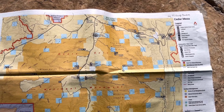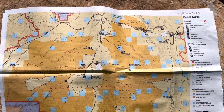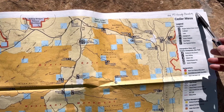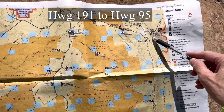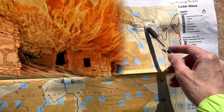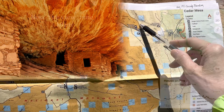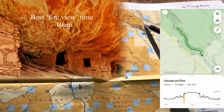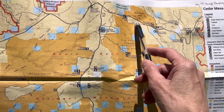Just wanted to show you what we're doing today. This is a map that we got from the ranger station. We actually drove in past Blanding on Highway 191, and then we took this 95. And I circled this House of Fire because if you have time, it goes to a granary. It's about a 2-mile hike, out and back, but we didn't know about it and we don't have time today.